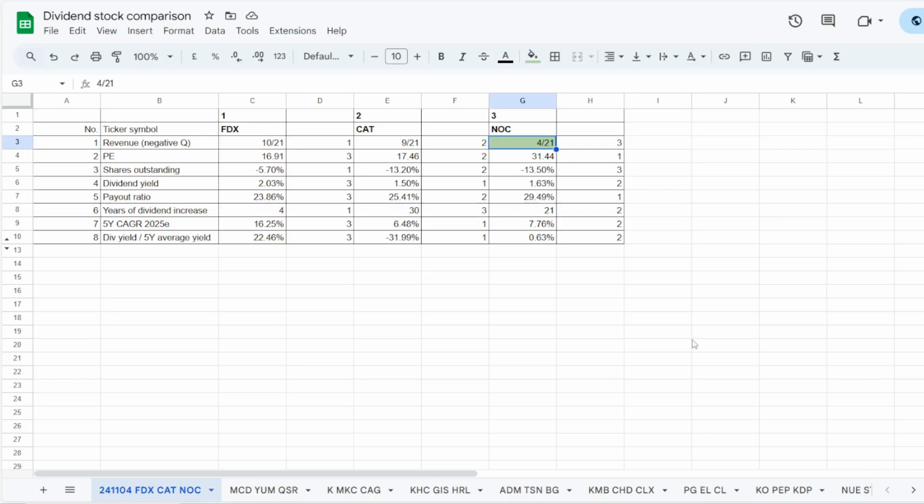They only had 4 negative quarters out of the last 21. Then for the price to earnings ratio, we give it to FedEx, where it is at 16.91, the lowest out of the three names, and also in line with what we have seen for FedEx over the last 5 years. Number of shares outstanding goes to Northrop Grumman. They have decreased the number of shares outstanding by 13.5%.